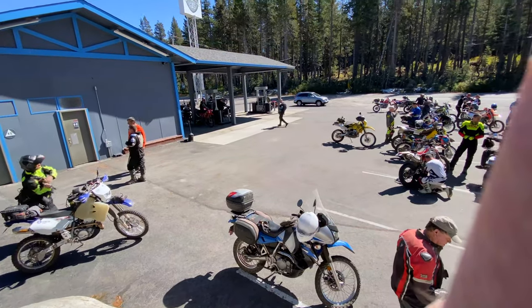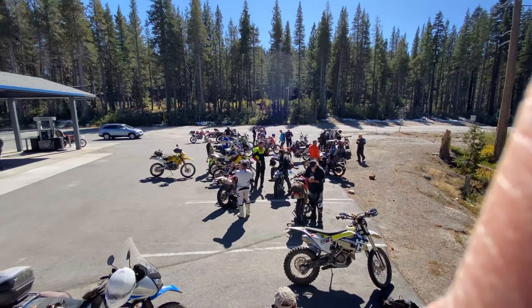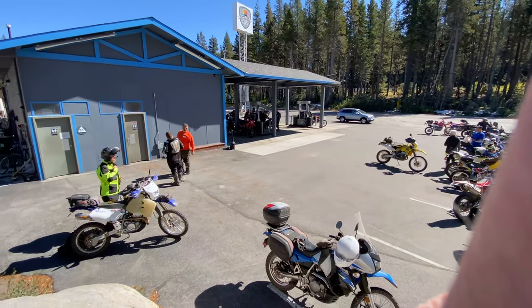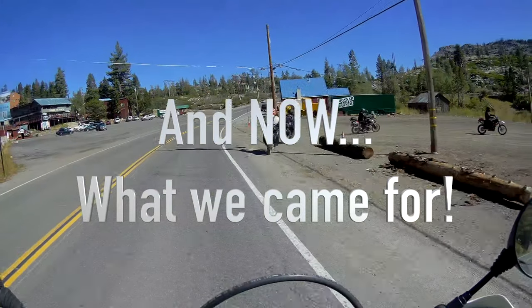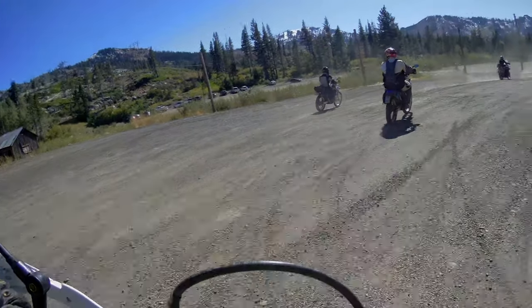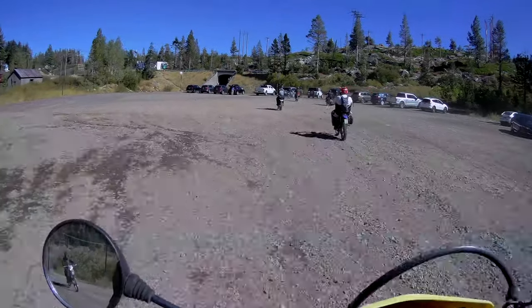Got a little short gas stop here. And we're heading to the tunnels next. Been an amazing ride so far. We've done about 70 miles. Mostly off-road. It's been great. Okay, we're at the Donner tunnels. That's the Donner ski ranch right there. This is pretty cool.